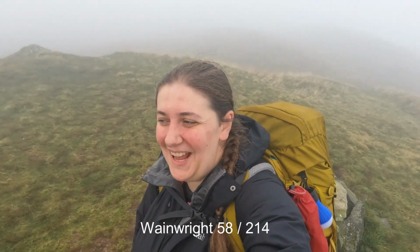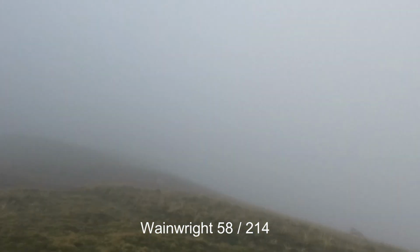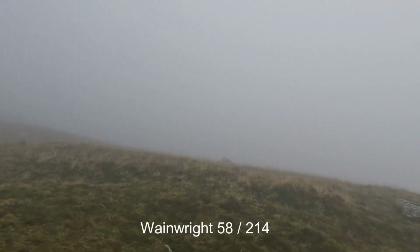Again everyone, so we've made it to Bonscale Pike, which marks Wainwright number 58. Unfortunately I'm doing it in the cloud, but never mind, you'll have to imagine the views. So I didn't do a lot of filming on the way over just because there really isn't a lot to show you in this sort of weather, but I'm going to make my way back now up to Arthur's Pike and back to the car. Off we go.